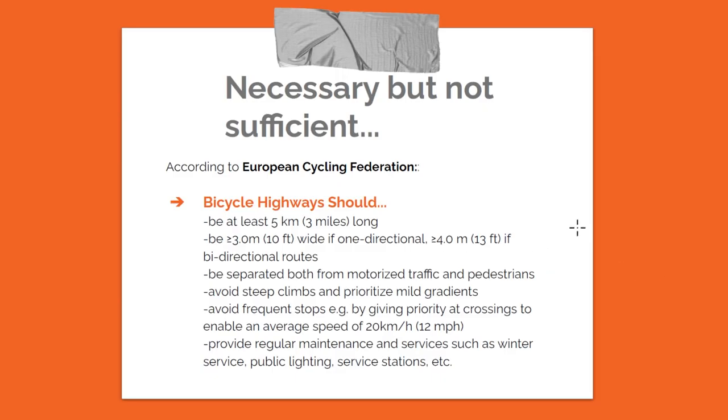Okay, so this is where the idea of bicycle highways got me interested. The European Cycling Federation says that bicycle highways should be at least 3 miles long, 10 feet wide if one directional, 13 feet if bidirectional, separated from motorized traffic, and everything else listed here. But these are really just necessary but not sufficient conditions for a great cycling experience. It doesn't tell you how to awe people, how to make cycling a great experience. It just tells you what the basics are.